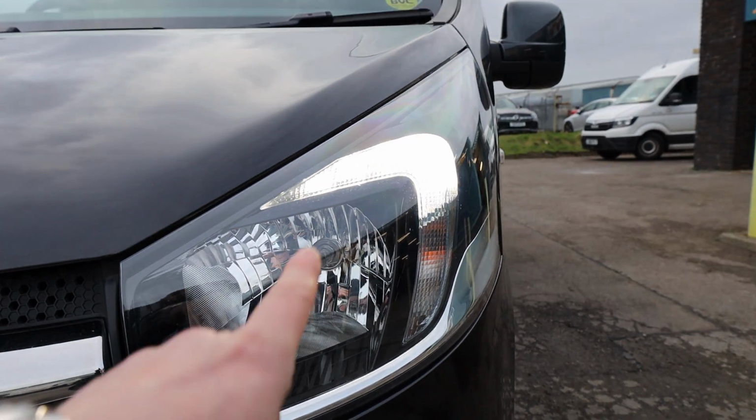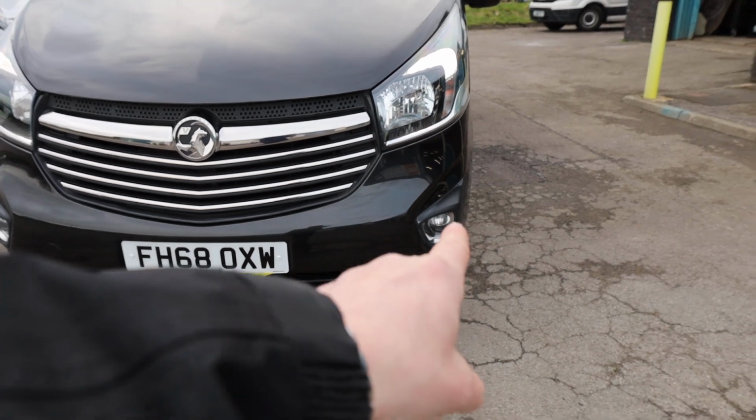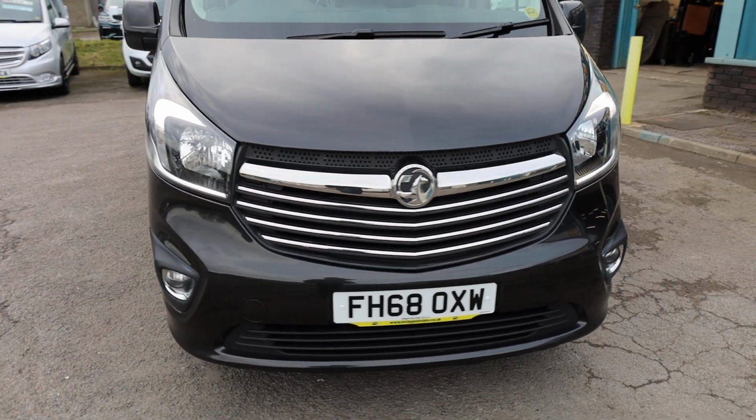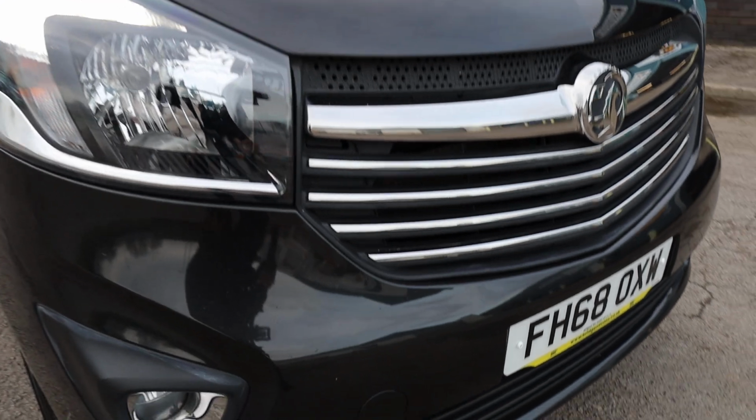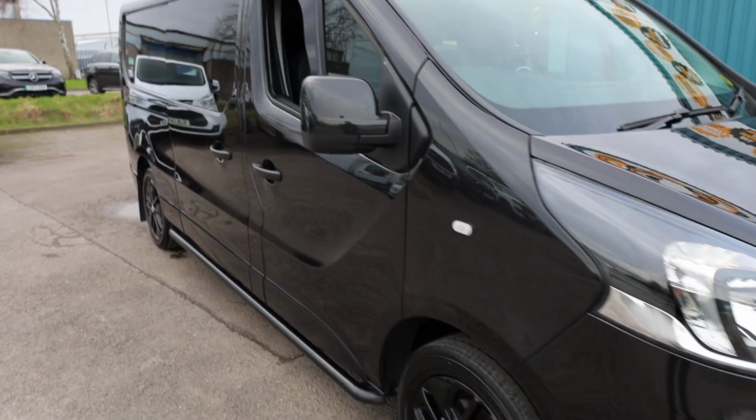And we have got nice LED daytime running lights here on top of the headlights, as well as that colour-coded front bumper and also the front fog lights as well. But as I say, all looking in really nice condition here. I say a couple of stone chips, but nothing excessive there at all.